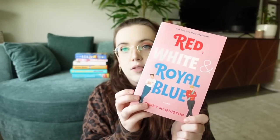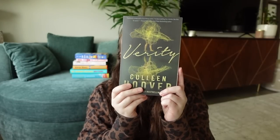But I'll tell y'all now, if you want to see my reaction to either of these books, the book that I have 100-ish pages left in is Red, White, and Royal Blue, and I'm loving it. And then the book that I'm going to start today is one that I have been recommended so many times on BookTok, BookTube, Bookstagram, all the books. Yes, it's finally happening. I'm very excited to read it.